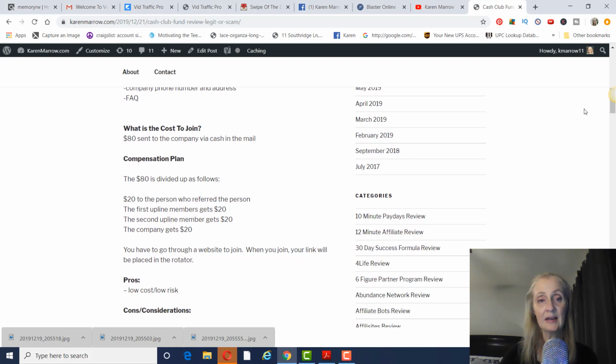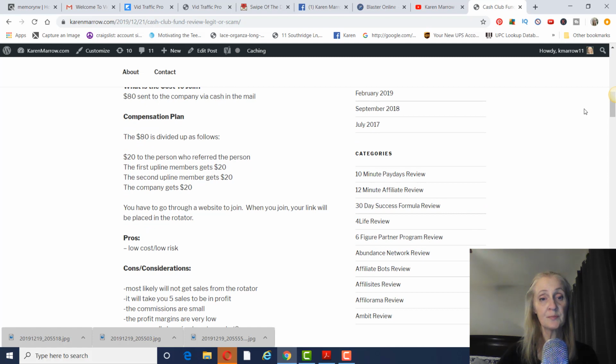So the way that it's divided, the $80 is divided up to $20 for the person that referred that person to the Cash Club Fund. And then the other $20, one goes to the first upline member, the other goes to the second upline member, and then the last $20 goes to the company. So basically the company gets the $80, they keep 20, and they send out 20 to 3 different people. But you have to go through a website to join, and when you join, your link will then be placed in the rotator. This is what I found in my research.